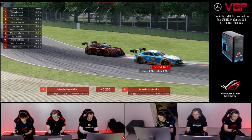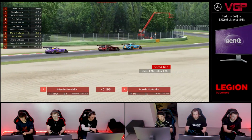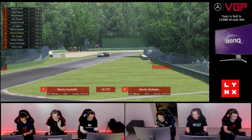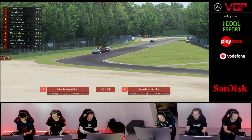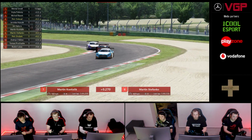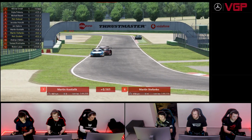You can see, again, Martin Štefanko making himself very, very obvious to Martin Kostelik. He's got to be careful that doesn't cost him a bit of time. And look, Peter Dolezal's right with him now. This could potentially be a move into Villeneuve. Again, that is Martin Štefanko having a look on the inside on the entrance part of Villeneuve. Again, doesn't make that move stick, but he's got to be careful. Peter Dolezal's right with him again.